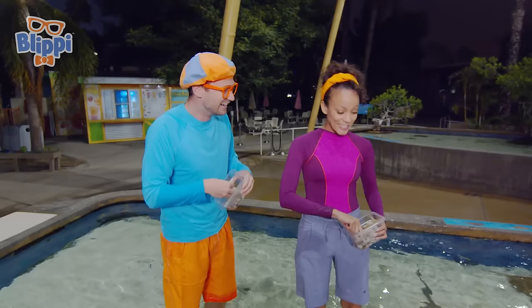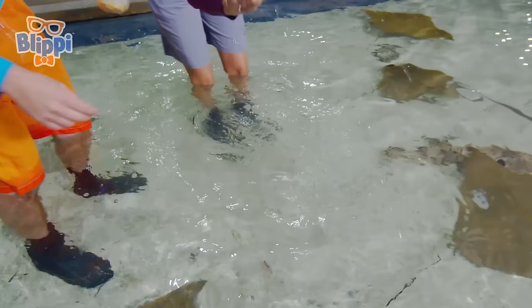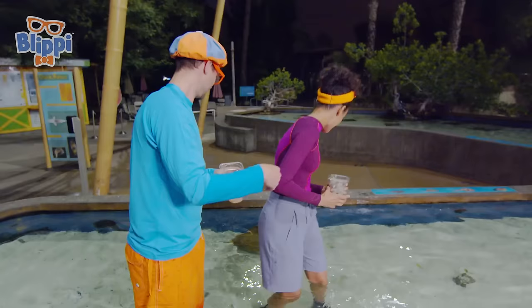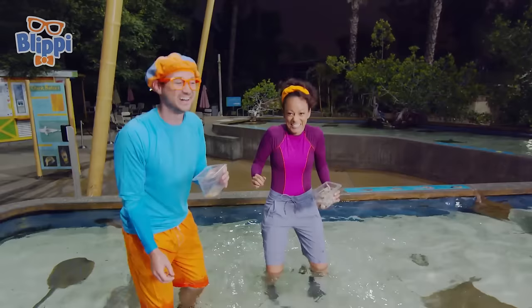Actually, we can touch them too. Really? What do they feel like? Oh, you tell me. You want to do two fingers along their back. Okay. Nice and soft. Oh, there's one behind us. Oh, hey, Ray. Oh, here's one. Hello. Hi. Whoa. Cool. Oh, it's like he gave me a high five. It actually kind of feels like, let's see here.